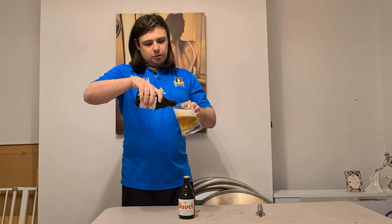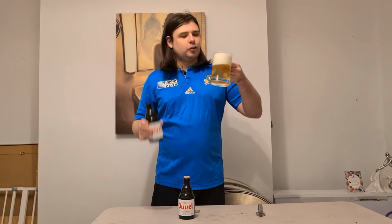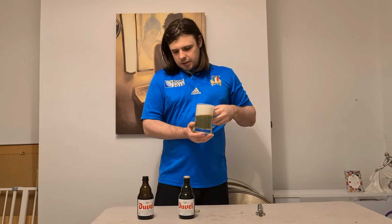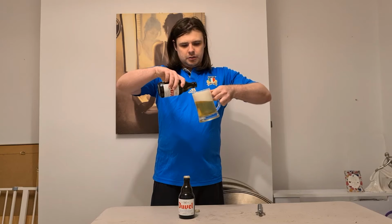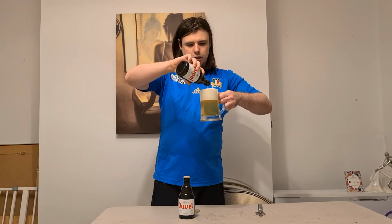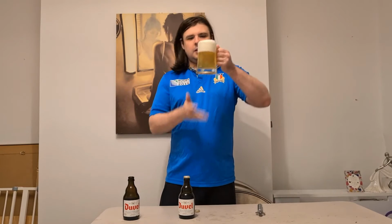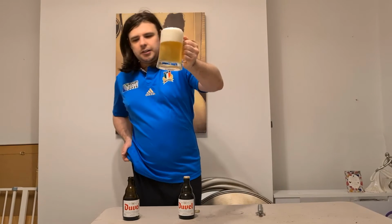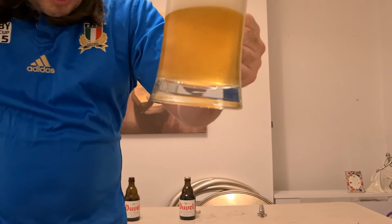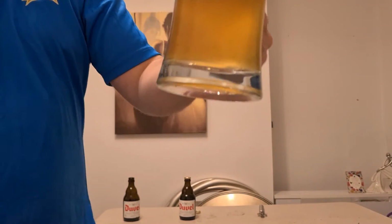Okay, so you sort of do it like that, and then it's the perfect pour. I think I'm fucked up, because look at that. But yeah, I'll just finish the bottle off. As you can see, well, you probably can't see because it's very, very unclear. It's basically what your piss would look like if you didn't have a wank for 4 years. I mean, look at that. You cannot see through it.